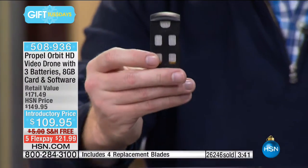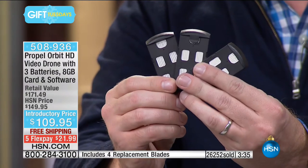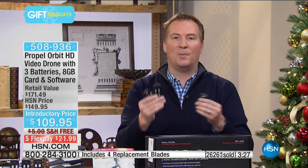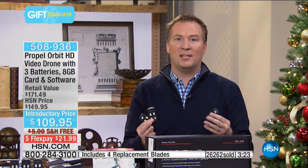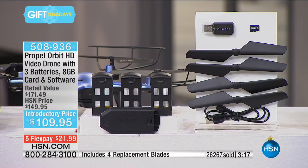But we're not giving you one battery. We're not giving you two batteries. We're giving you three batteries, and each one has 10 minutes worth of flying time. We did this on purpose so that you can be flying with one while you're charging the other, while you have the other on standby. You're rotating through the batteries, you will never stop flying. Because one of the worst things about a drone is when you have to sit there and just wait for it to charge. We're giving you all the key components to make sure it's going to be hours of fun with your brand new Propel.